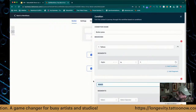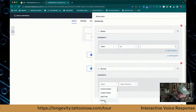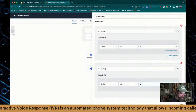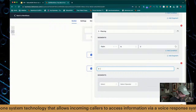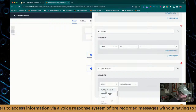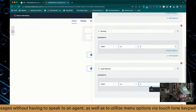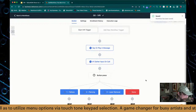The second branch will be 2 for piercing. And then IVR gather, digits is 2. And then our last branch will be, what do we have? Laser removal. IVR gather digits is 3. Okay, I'm gonna save this. Boom, boom, boom. I'm in the habit of saving often.